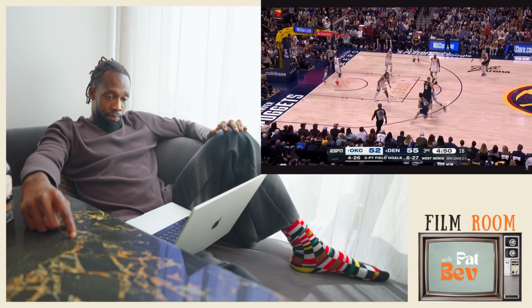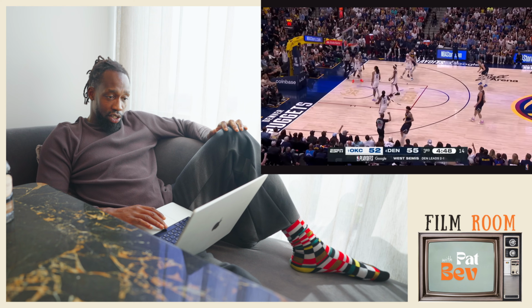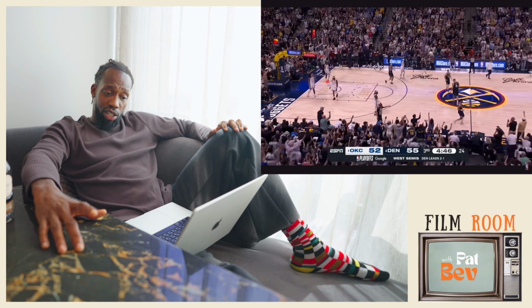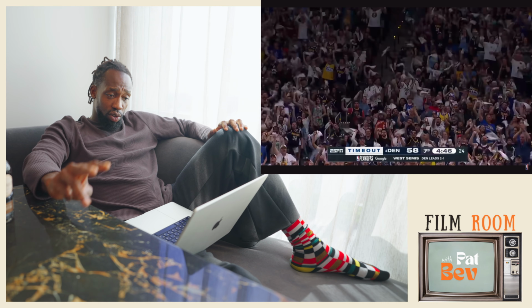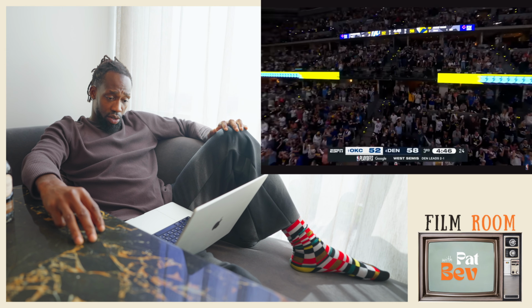From deep. Yep. Under the screen again. Under the screen again. He went under, ready to shoot. That's one of the R's we talk about. Ready to shoot. Race it. Rescreen.